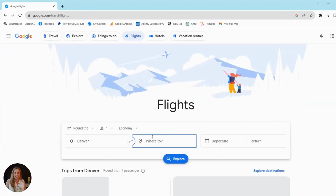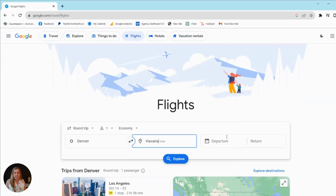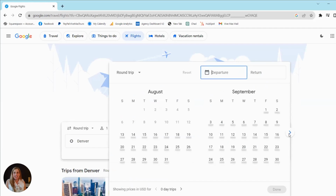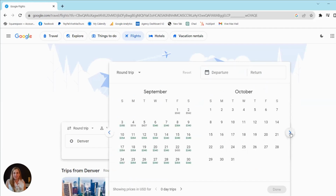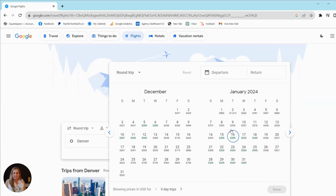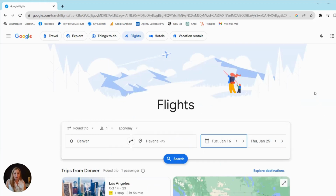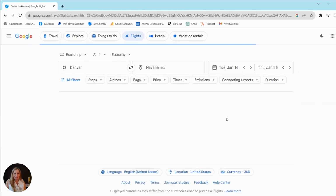Type in googleflights.com. I'm going to look for flights Denver to Havana in January because I'm headed there for the Havana Jazz Festival this January with a tour group. So that's going to be the 16th through the 25th. Click on those dates and hit the search button.